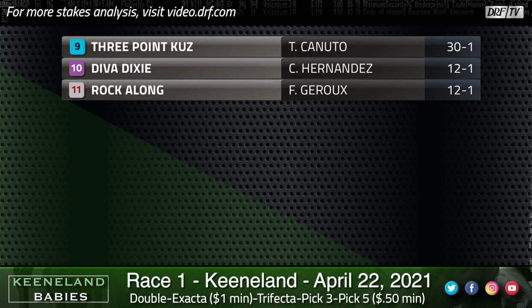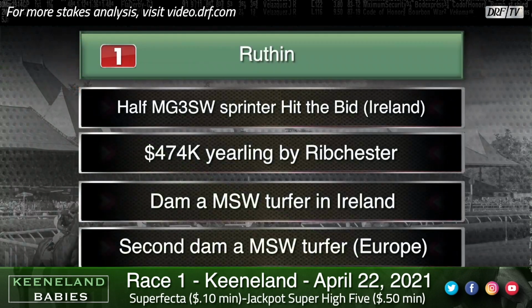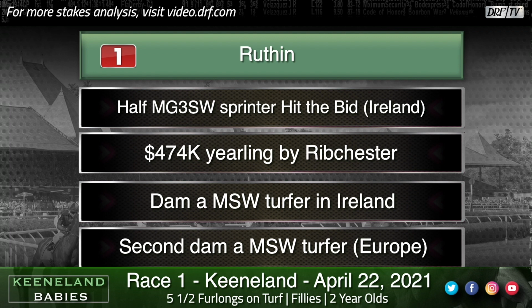Perfect segue to the number 1, Ruthin, who I think will be the favorite at post time. One of 2 in here, trained by Wesley Ward. Ruthin sold for about $475,000 overseas as a yearling. The dam was a multiple stakes winning turfer in Ireland. Tell us about the young stallion Ribchester.